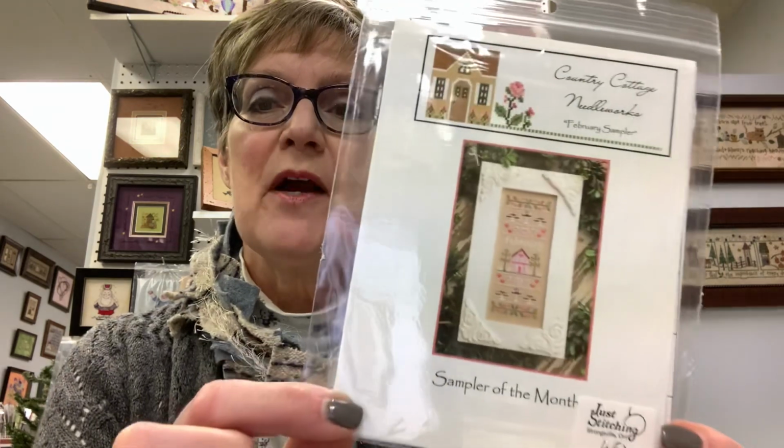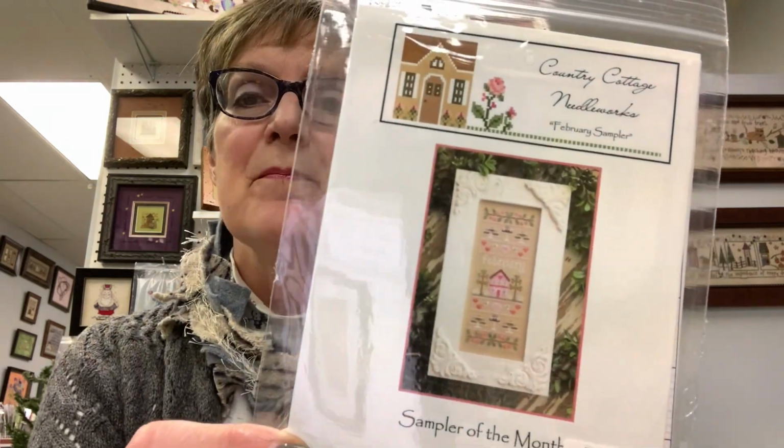Okay, I guess the Country Cottage Needlework Sampler of the Month series fell off the pile. I found it on the floor. I realized I hadn't shown that. And I'm expecting March any day, but I realized I should show you February because I wouldn't have had it back in December. They're trying to be 1 month ahead, but I wouldn't have had it that soon. I think I only showed you January. So this is February. I'll put it up close because the picture is kind of small.